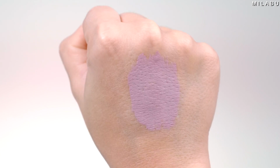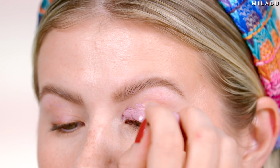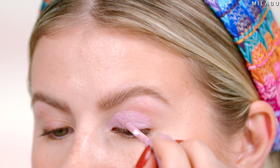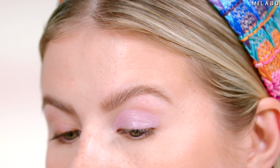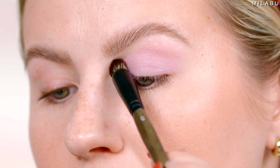And these are just so effortless. They glide on your eyelid like a dream. They have a doe foot applicator, which makes it a little bit foolproof. You don't have to think about it as much. You just use the doe foot applicator to apply where you want the eyeshadow to sit. And then you can either take your finger to kind of pat it all into place or take a brush.